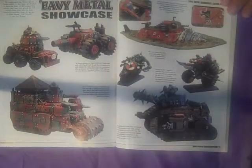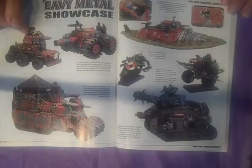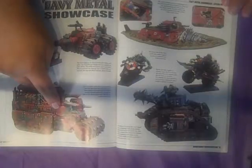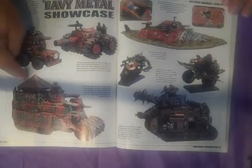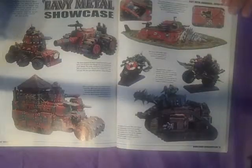Not crazy about the paint scheme of these, but these are scratch built models, which are pretty darn cool. These things look very much like bottle caps. You can kind of see them here from something. Don't know what, but anyway, well put together, and certainly more than what I could throw together.